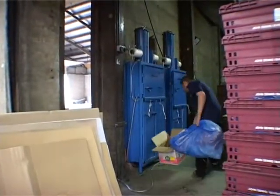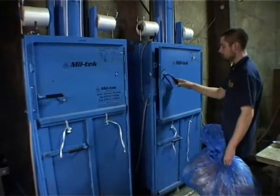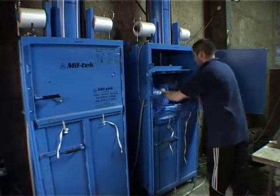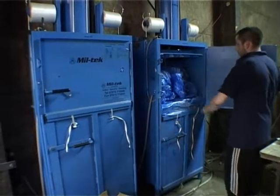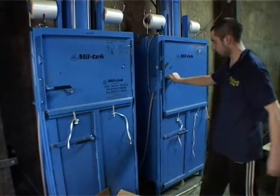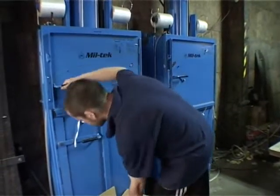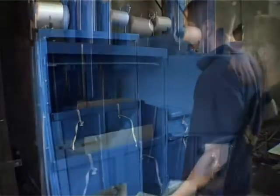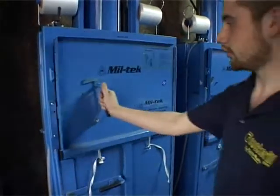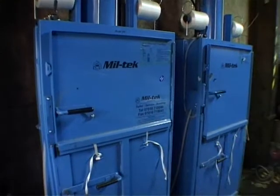They chose two Mil-tek 205 machines, one for plastic and one for cardboard, and now 80% of the waste is baled. This resulted in savings of £5,000 a year, so the savings will pay for the machines in 12 months. The working area is now much cleaner, and the company now complies with the recycling legislation.